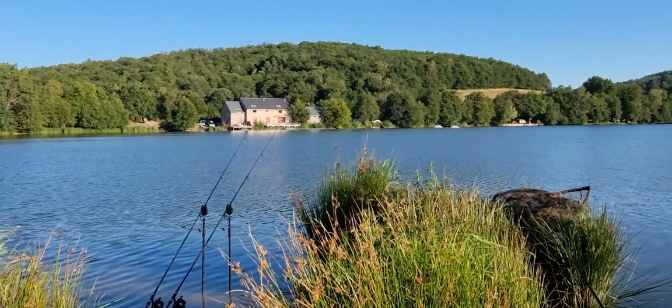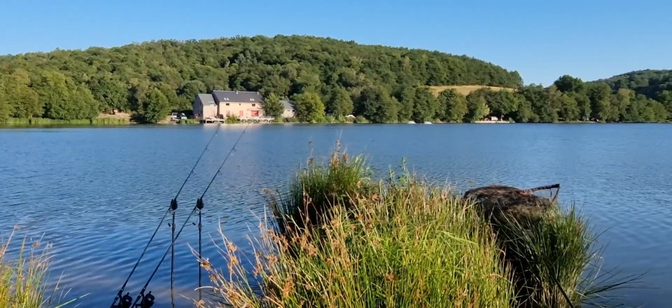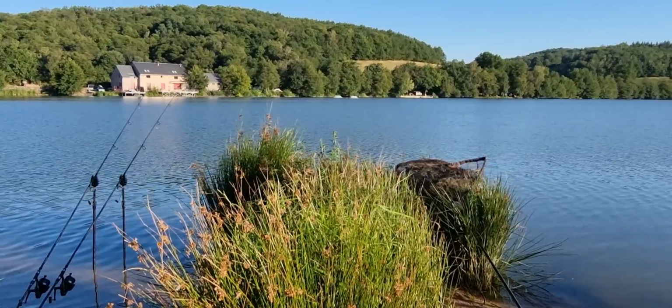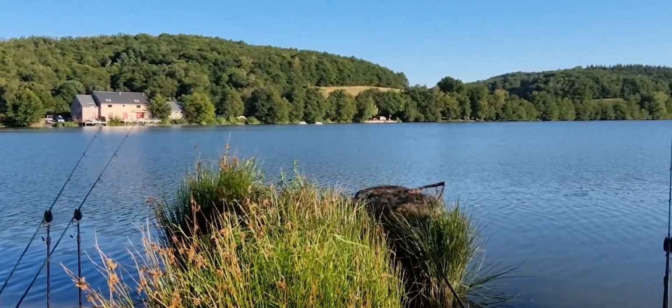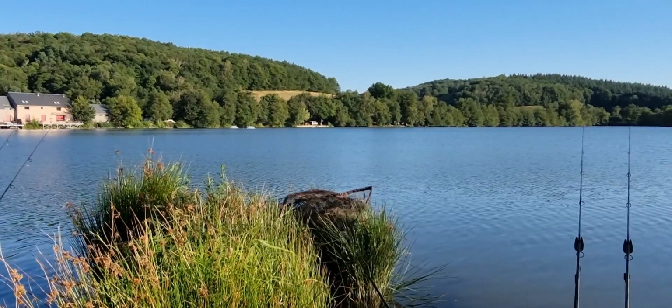A couple more days, and then we get some nice unsettled weather, and more importantly, much cooler temperatures. So yeah, a couple of bites a morning. It's steady, and plenty of time left to catch some more.